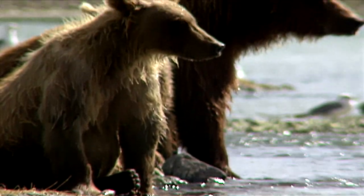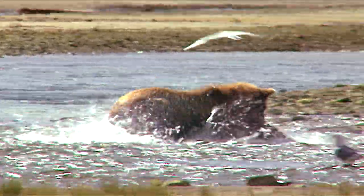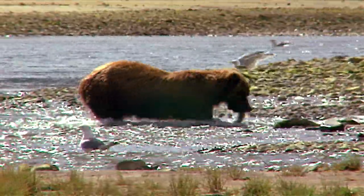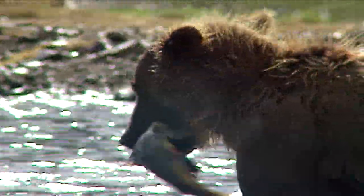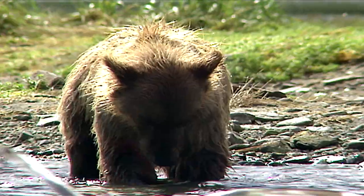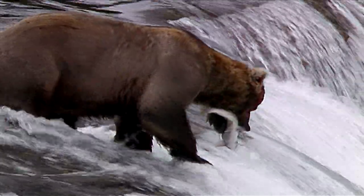The long curved claws act as natural fishing hooks, allowing them to easily snatch up the nutrient-rich salmon, which they eat as appetizer, main course, and dessert. This is bliss for the brown bear.